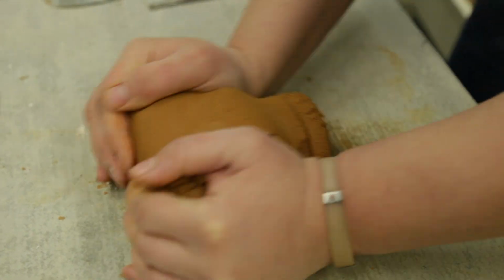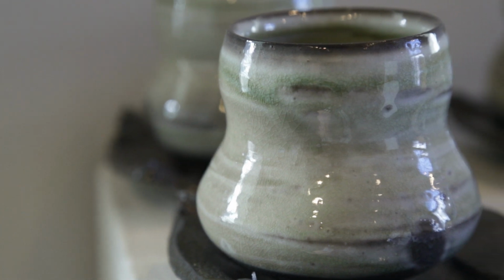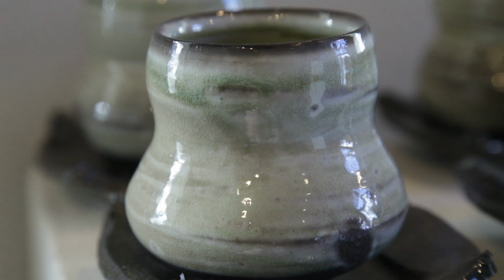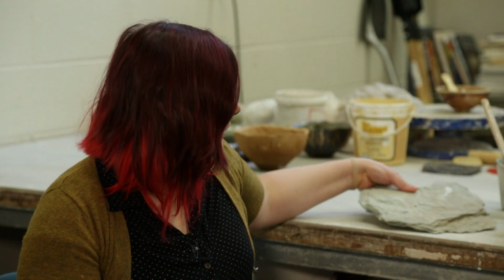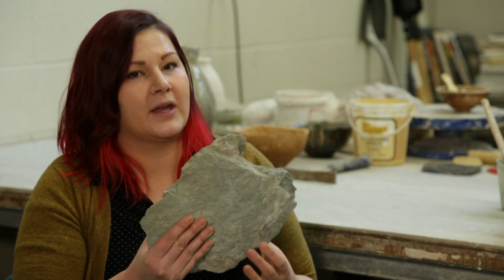I'm also interested in using local glaze materials. Glaze is the glassy coating that covers ceramic ware, and it seals the clay in. It can also create some really beautiful effects. So I'm using this, and you might have noticed this along the roadways here.